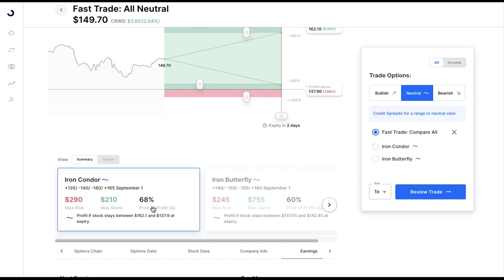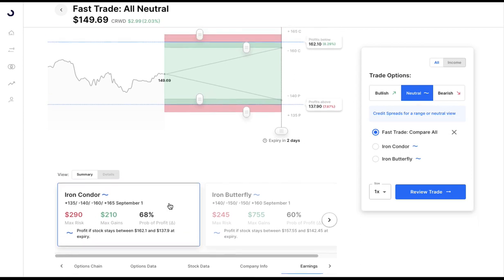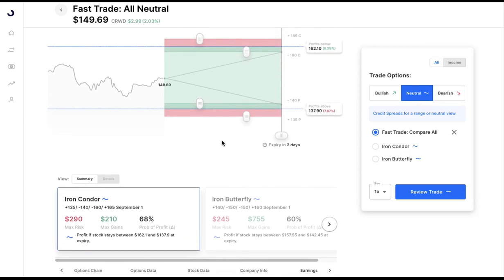Puts you at about 70% probability of profit, which, this is a binary trade. It's got 2 days to expiration. Basically, you are positioning that the stock stays between 140 and 160, looking to get max profit. If you're wrong, the stock goes below 135 or above 165, you're out $300 on a one lot.